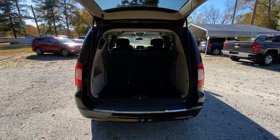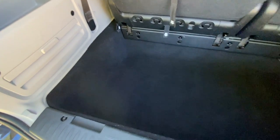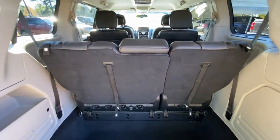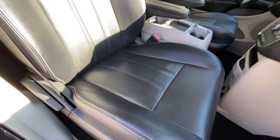Also got the power lift gate. You can see the cargo space is just exceptionally clean, no stains or tears in the carpet. Here's another view of the front.